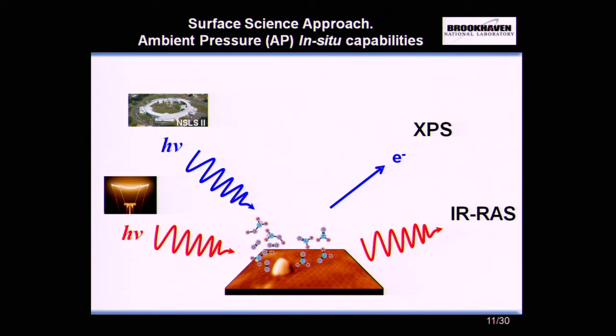And then, if we look at the electrons emitted during that interaction, because we excite core-level electrons from these molecules, we can get the chemical state of both the molecules and the atoms, and we can be very sensitive to just the very top layer of the catalyst, to the surface atoms.